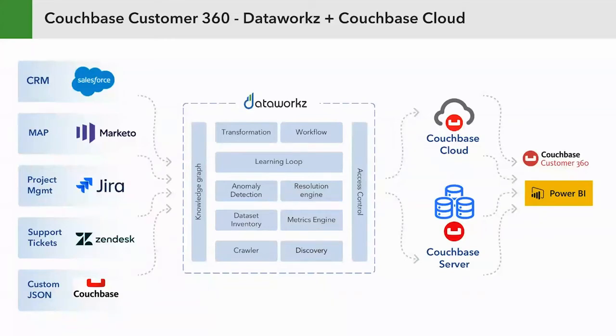And it's been very, very beneficial, especially as we work across time zones, right? We have teams in London and in California, and I don't have to set up a call with them every time we want to integrate a new data source. They can do what they have access to. In Dataworkz, it's automatically stored in Couchbase, automatically exposed through the same Power BI and application interfaces that we've already built. Thanks, Perry.